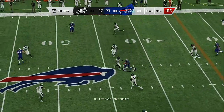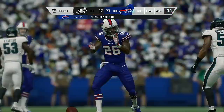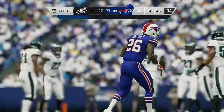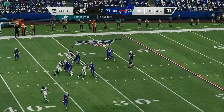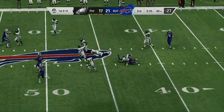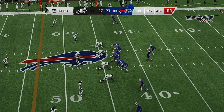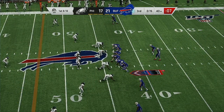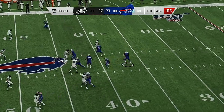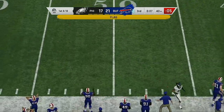Working out of the shotgun, here's Allen. Now he'll dump it underneath to his running back, complete. And they get him down, but not before he takes it across the 40-yard line. 10 yards, good enough for a Buffalo first down. And this is why trying to cover the angle route is so difficult. Anyone playing the linebacker position, when they see a running back out of the backfield widen because he heads towards the flat first, oftentimes you widen too much and overcommit. He cuts up inside, and that's what we saw there. A nice pickup for a first down.